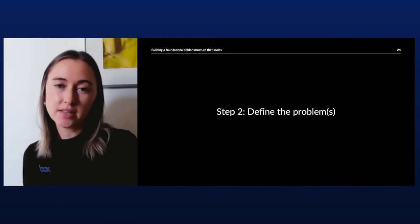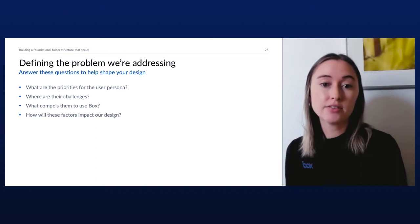Now, how do we go to step two to define the problem? When addressing each user persona, we recommend asking discovery questions that can surface problem areas that should be considered when creating that folder structure design. As you transition to Box, it's important to ensure that poor practices and inefficient workflows from previous content management systems are not repeated. Some examples of questions you may ask are, what are the priorities for the user persona?